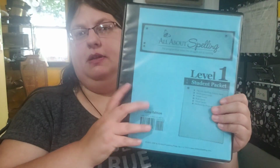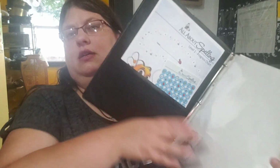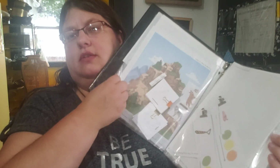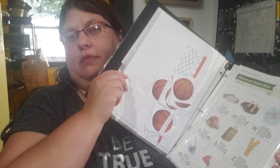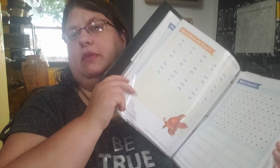The only thing she's going to add in is All About Spelling, which I don't have the teacher's guide with me right now, but we have the All About Spelling Level 1, the Color Edition. The Color Edition comes with a new activity guide, so I saw somebody talking about this. What they did was they pre-cut out all the games and put them in page protectors so that they don't have to cut them out each day that they need them. They're already ready to go. Now, I didn't have a big enough binder or enough sheet protectors, so I did the first 14 lessons, and when we get up to there, then I will cut out the rest of them.